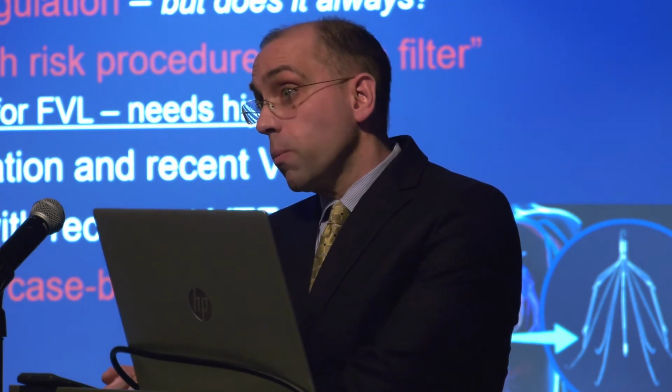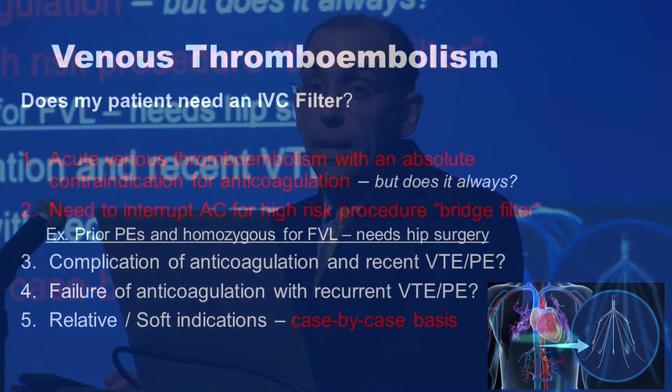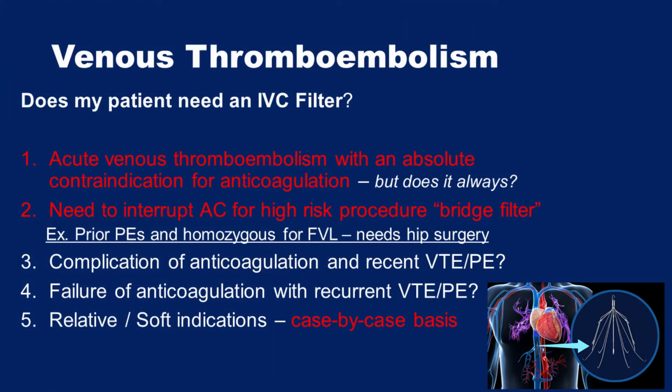Several weeks ago, I saw a patient that had multiple pulmonary embolisms, was homozygous for factor V Leiden, and needed orthopedic surgery. Well, obviously, this patient is at a high risk. In these situations, we place what we refer to as a bridge filter.